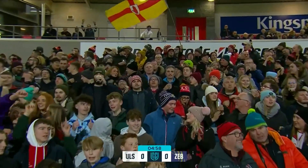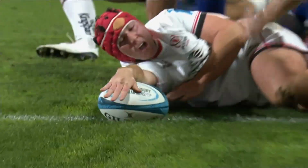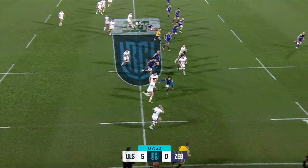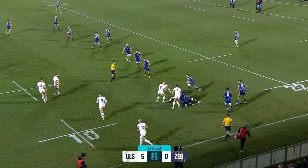Yeah, clever by Tom Stewart, Jim. Didn't panic, just let things set in front of him. Then Ulster managed just to work that round on the left-hand side. See him stretch those big legs of his. That's nicely done. Stockdale gets it away to Luke Marshall up the near touchline. Good covering tackle. Marshall managed to keep it in field.